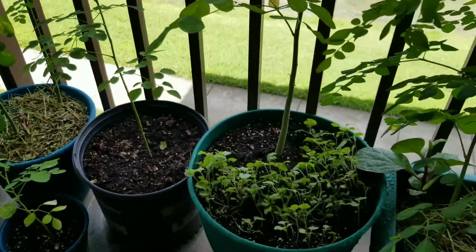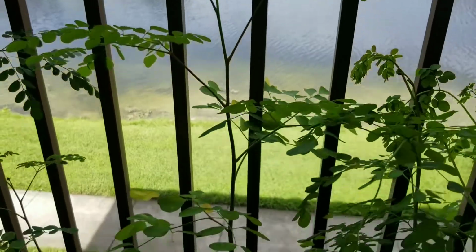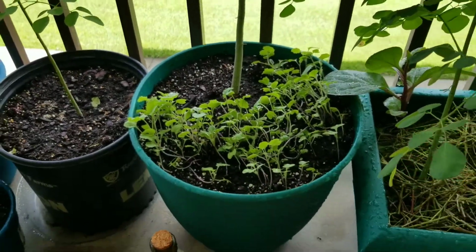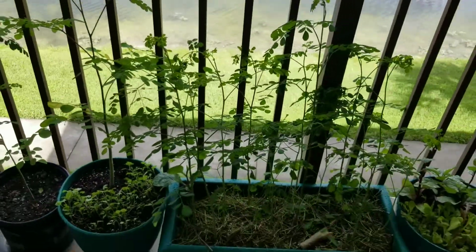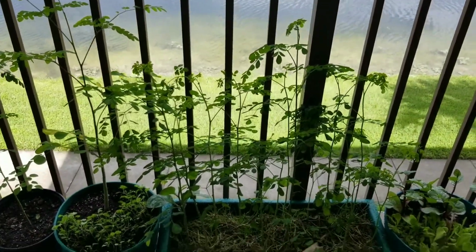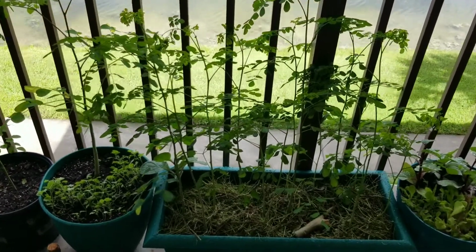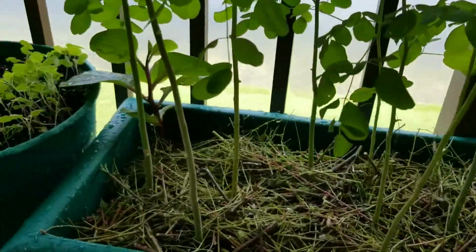And this one has done very, very well. He's about 29 inches tall at 8 weeks. And he's got collard greens growing with him. This is that younger batch of moringa that I did intensive planting. They've been harvested once, so you can see the leaves on the bottom are a lot thinner. The branches have been trimmed off.